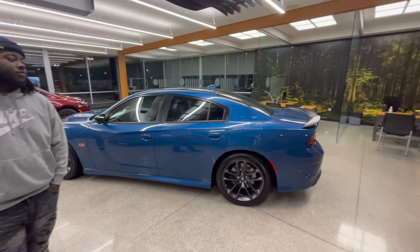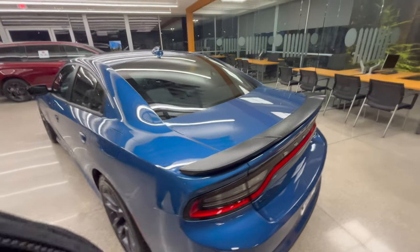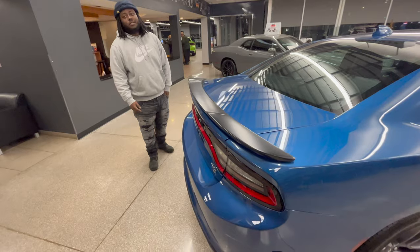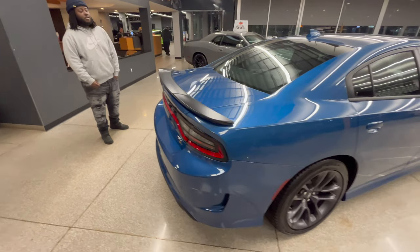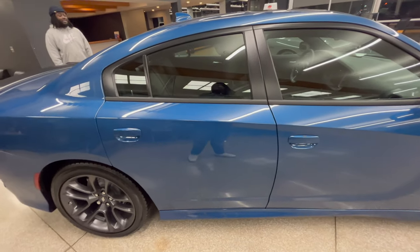What you think about this color though? What you think about the color on this? This one turns like the basic Charger, I ain't gonna lie. You think so? The red one?